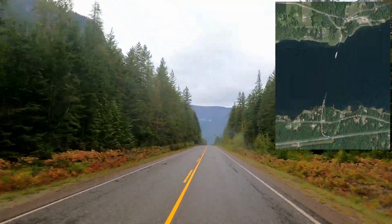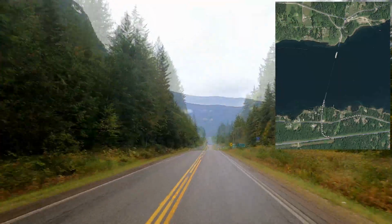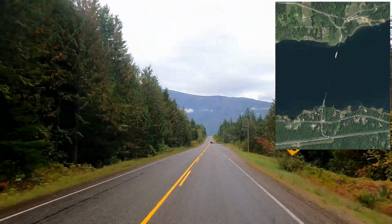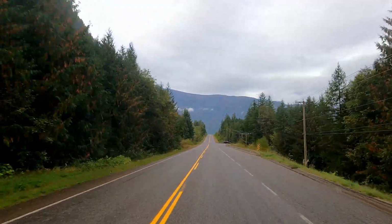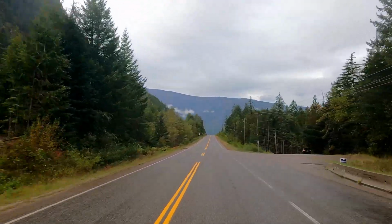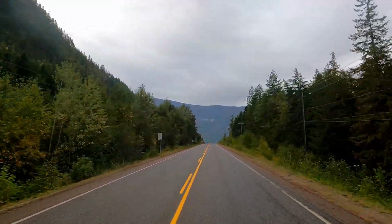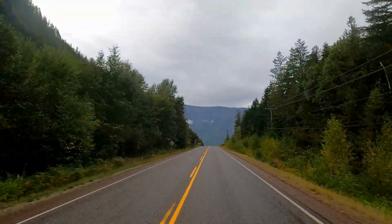Yeah, so that's what the ferry looks like, the satellite image. You can see the white thing is the ferry as it's crossing. But yeah, not much around. So that's the turn there. It's like a 2-lane kind of thing, so you kind of notice it if you're coming this direction anyway.